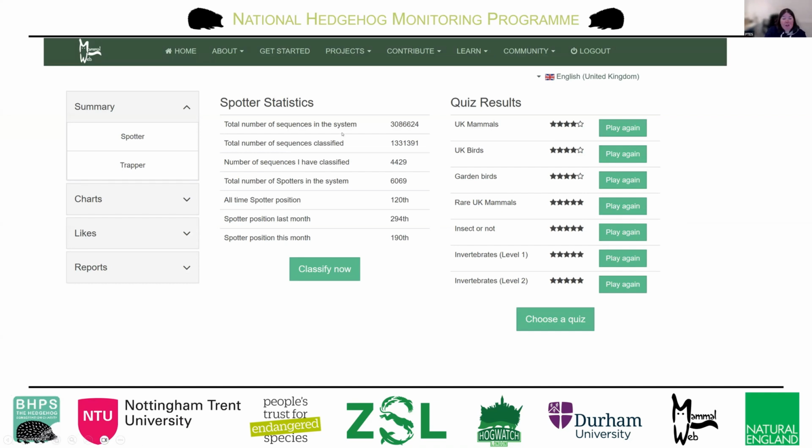We've got the total number of sequences in the system and classified, so that's across all projects. And then you've got the number that you've personally classified and where you are within the leaderboard of spotters. So two warnings with spotting. Spotting is the process of classifying.